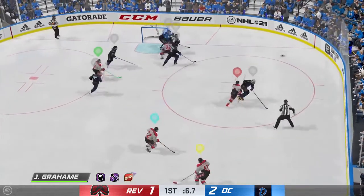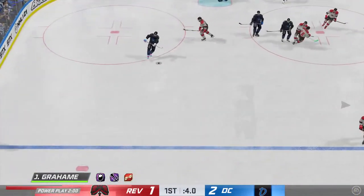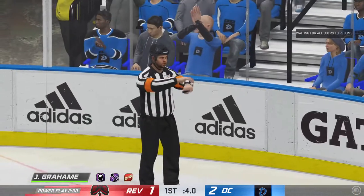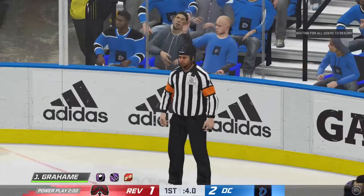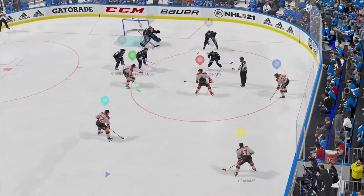Back underway as he wins the draw inside the offensive zone. We got a penalty coming up here. There's the whistle, preventing any sort of opportunity to set up with the extra attacker. White's off to the box, holding the call.